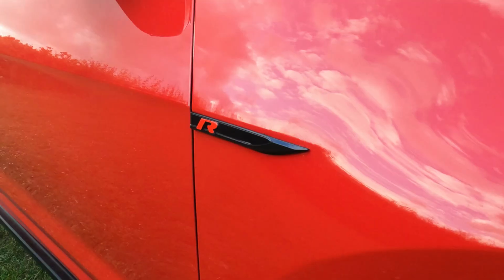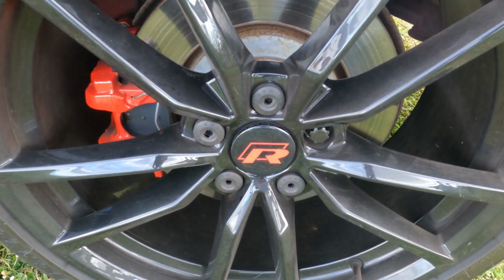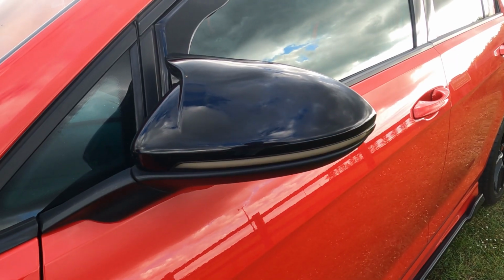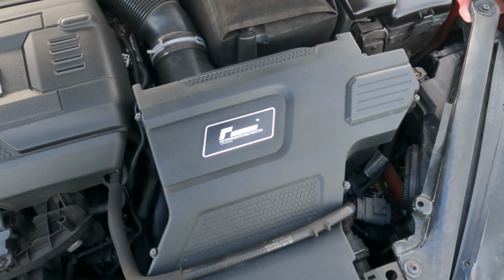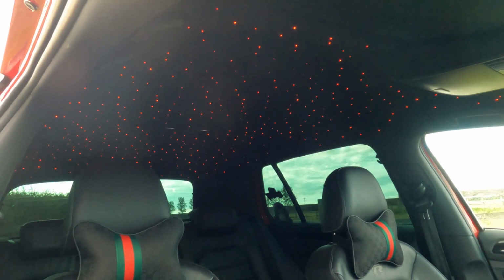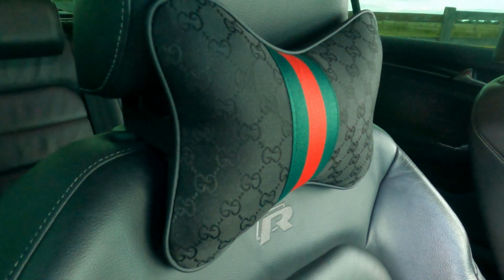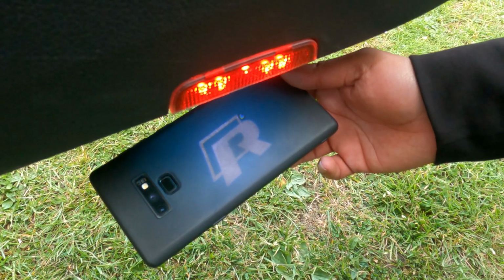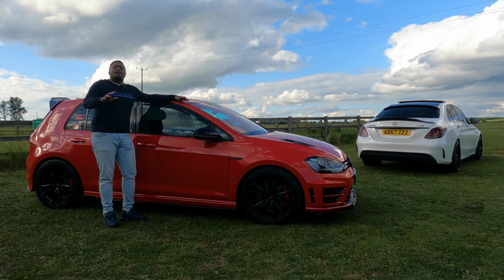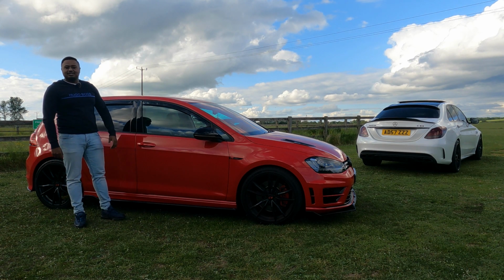bonnet vents, black and red wing badges, Rolls-Royce floating center caps with R logo, sweeping indicators with light up dance, reflective calipers, R600 induction kit, starlight roof, carbon LED steering wheel with R8 buttons, knockoff Gucci pillows, interior footwell lights, door side paddle lights with R logo on all 4 doors. And that's about it. I think I'm out of breath now. I think we need to go for a drive and see what this car's about.